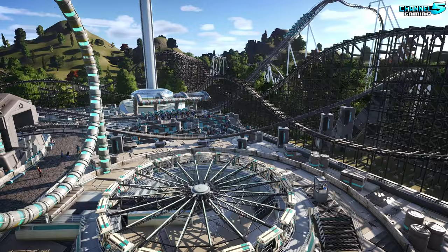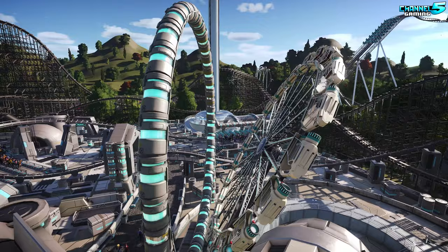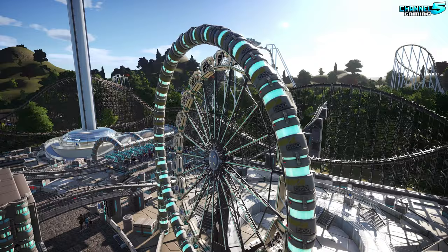If it'll ever go. There's our inverted wooden coaster there. Absolutely insane to say. Here we go. Oh my god, it's gonna lock in the ring of power. I feel like we need special effects. That is gnarly.